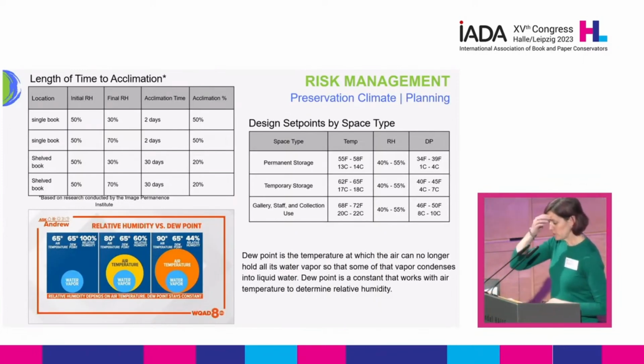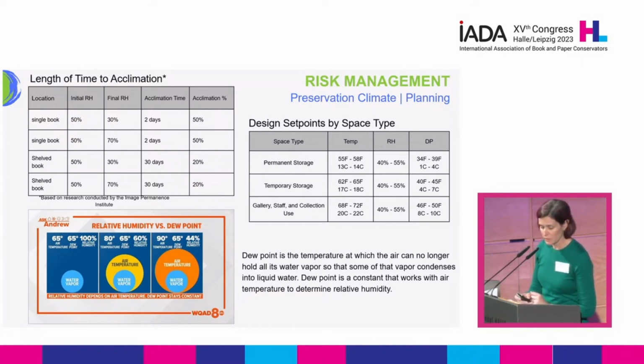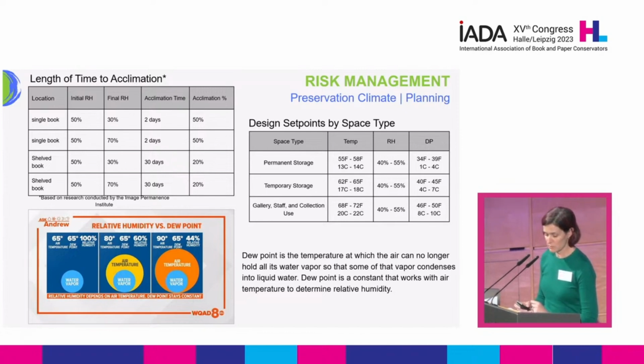Our renovation included the replacement of most of the air handlers serving collection spaces. Research shows short-term fluctuations are not felt by most composite materials on shelves, so we decided to allow a range for temperature and RH rather than set points. Linden Preservation Services helped us establish 3 climate ranges: permanent storage, temporary storage, and gallery staff and collections use.